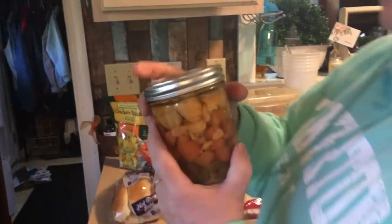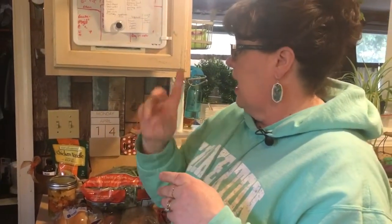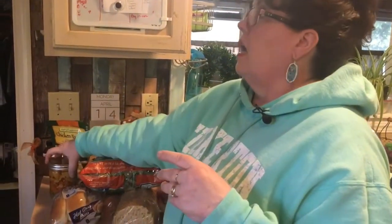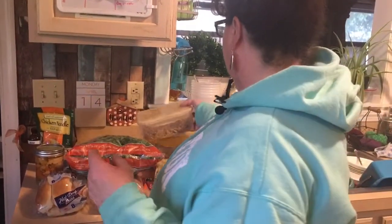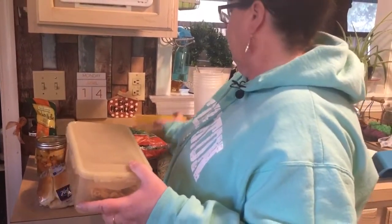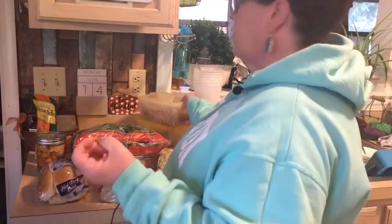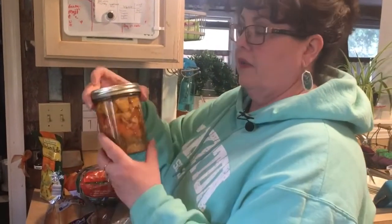So I was gifted 10 pounds of chicken. So we cut the chicken up. We ate some of the chicken. We froze some of the chicken. We made chicken salad with some of the chicken. I then took some of the chicken. I made this here. Where is it? I made chicken and broccoli here. Okay, we're going to come back to that. So we had chicken dinner, chicken salad. I made chicken and broccoli. I canned 10 jars of the chicken.